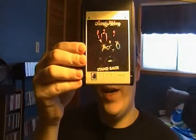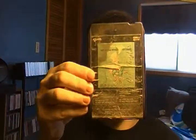April Wine, Stand Back, 1975. This is in pretty rough shape. Back cover, yeah, it's all, must have been tape on here. This one could probably stand to be replaced.